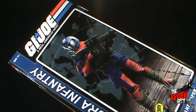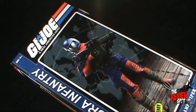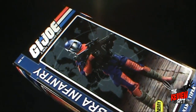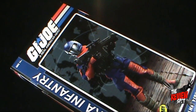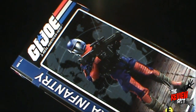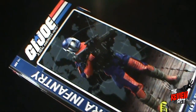Just on the picture on the front here of the Viper, it definitely looks like Sideshow has done another fantastic job on one of their scaled figures. As you can see on the front of the box, there's the picture of the Viper. One thing that is missing in the picture is the goggles. Don't worry, they are included. Can't wait to get this open.